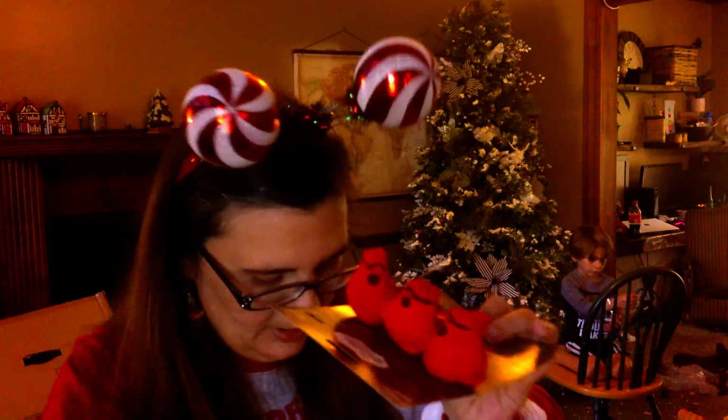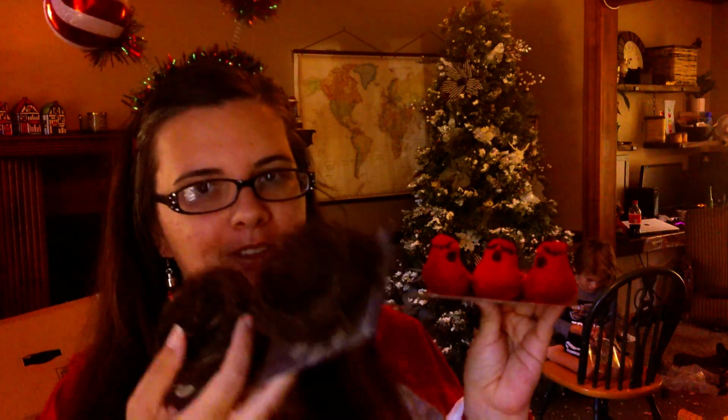Okay, so I actually went to the garden section of Hobby Lobby, and I found these adorable cardinals, along with little nests. They're in the section with all the fairy gnome type things. So I really wanted to add more color to my tree, so I'm hoping that these red winter birds are going to do the trick. I thought they were super cute. I was so proud of myself.